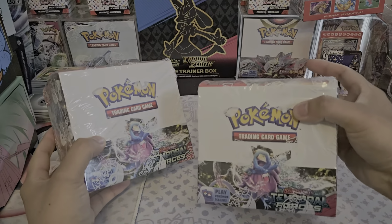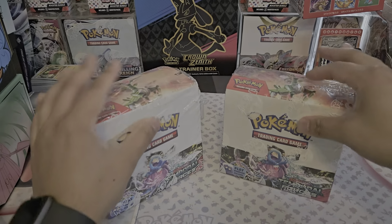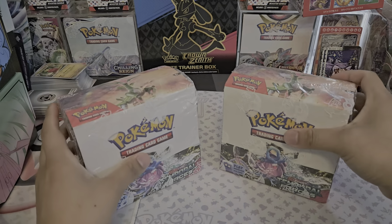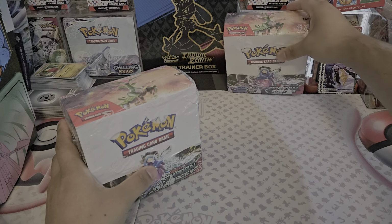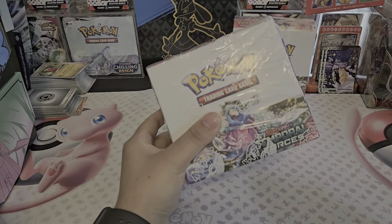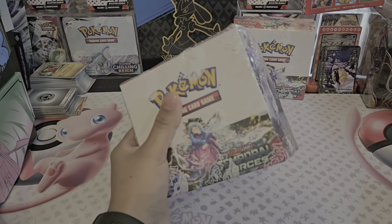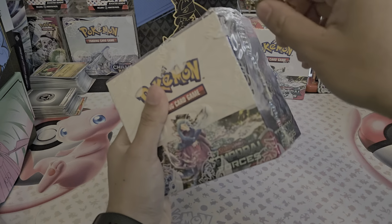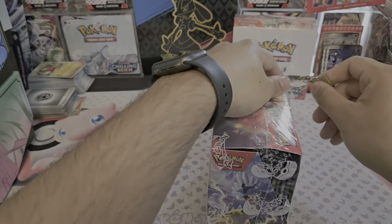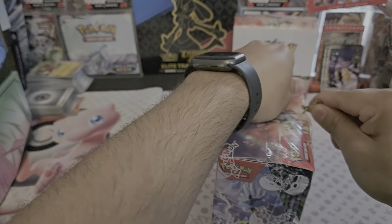Hey, well, which one to choose? I'm scared. I guess I'll take this one. This is a little bit more loose packaging for some reason. I guess I'll just put this back here. We're not opening that. In this video, we'll be opening one, and hopefully I chose right. Hopefully there is an SAR or a gold card in here. This set's so new that I don't mind opening all of my stuff because it's brand new.